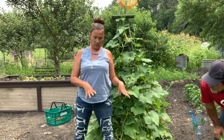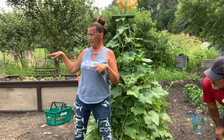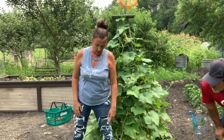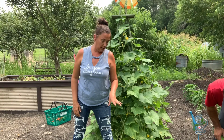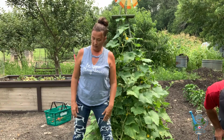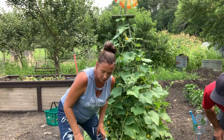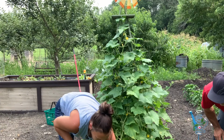This side of the zucchinis did not do as well as that side of the zucchini. But we are just now starting to get some zucchini coming on this side. That side has been just kicking them out. So we got a couple ready to go. Well, we got one ready to go here.